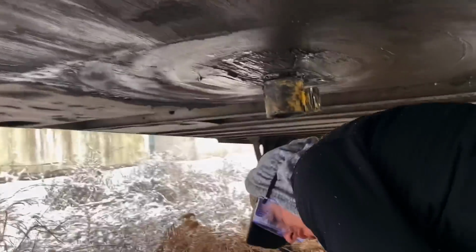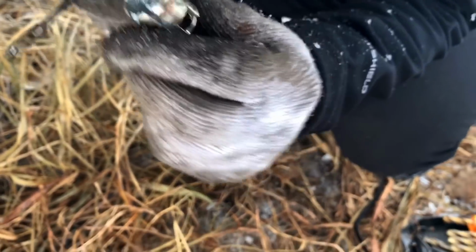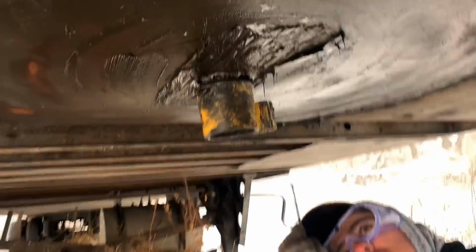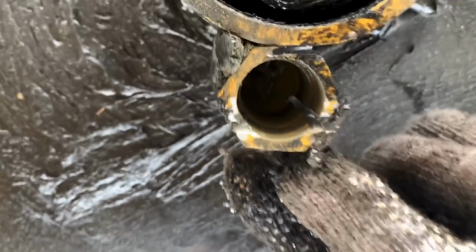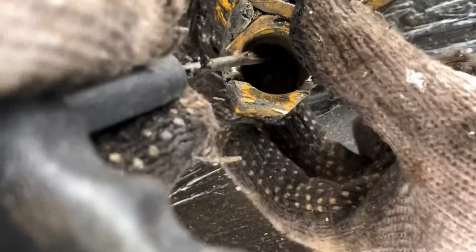I kept hitting this thing with a grinder until this part came out. This is the locking mechanism, the pins come in right here. If you record right in here, can you see it? Do it more from the side. You can see it. Yeah, right there. So there it is. This is the pin. And I'm going to try to pull it out.